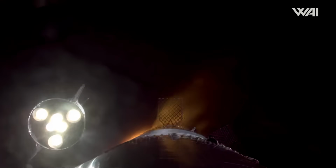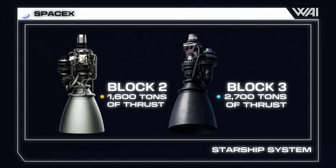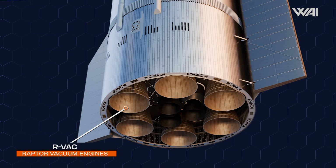As I said, this is the most significant upgrade in the entire history of Starship development. Which gets us to number 2, an enhanced upper stage performance. The ship's initial thrust rises from 1600 tons of thrust to 2700, and the number of vacuum Raptors, or short RVACs, is rising to 6, totaling 9 engines for the upper stage on Block 3 instead of 6. As said, the changes are significant.